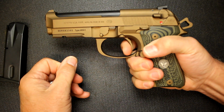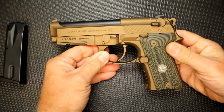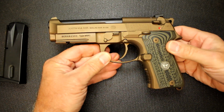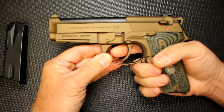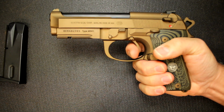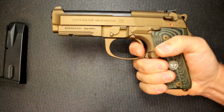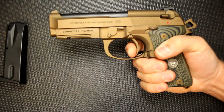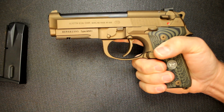Reset right there. I am really excited about getting this to the range. I haven't even shot it yet. I wanted to go through it before I took it to the range in case I dropped it or beat it up, which can happen with me. But again, the double action, which typically I don't shoot a lot of, and after the first round anyway, it'll be in the rear position, and then you have that crisp single action.